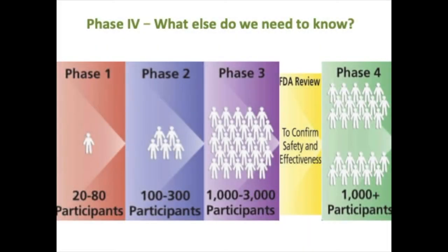The Phase 4 clinical trial. What else do we need to know? Drugs approved by the FDA are often watched over a long period of time in Phase 4 studies. During this time, the drug is being prescribed by doctors and is available in the pharmacy. Even after testing a new medicine on thousands of people, the full effects of the treatment may not be known. Some questions may still need to be answered.